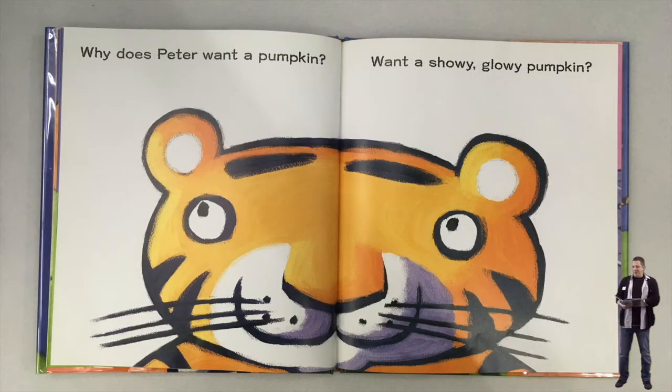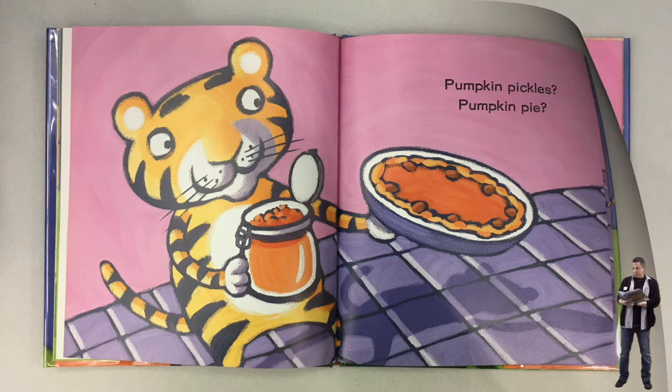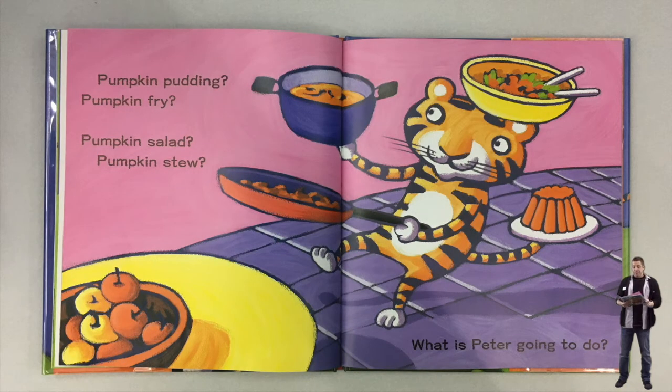Why does Peter want a pumpkin? Want a showy, glowy pumpkin? What do you think? Pumpkin pickles? Pumpkin pie? Pumpkin pudding? Pumpkin fry? Pumpkin salad? Pumpkin stew? What is Peter going to do?